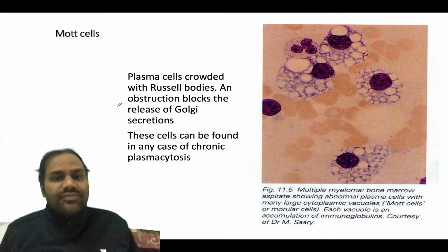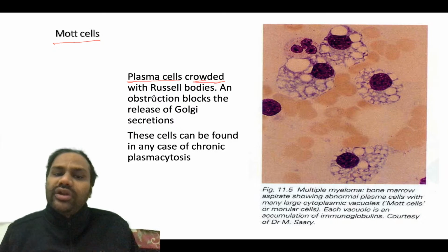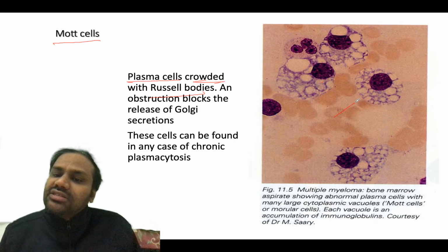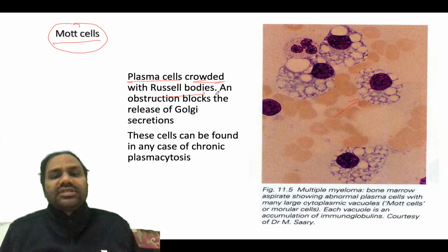So now another concept, Mott cells. So what are Mott cells? Mott cells are basically plasma cells which are crowded with Russell bodies. So this is a plasma cell, and here you have a lot of Russell bodies. When the cytoplasm has a lot of Russell bodies, that is called a Mott cell. So this is a Mott cell.